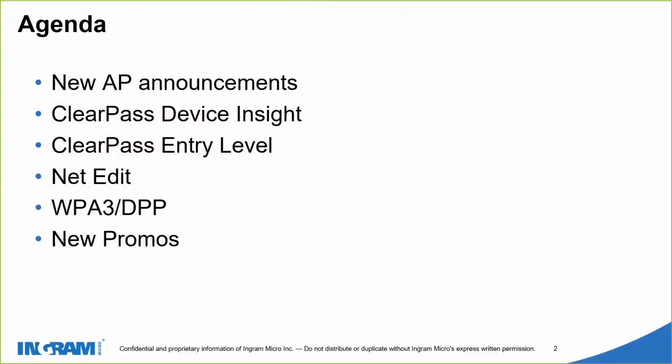If we take a look at the agenda, the first thing that we're going to talk about is some of the new access points that were announced here at the event. We'll move into ClearPass Device Insight, which is going to be a brand new product. Then we're going to go ahead and talk about ClearPass Entry Level, a new licensing scheme available for ClearPass. We'll move into NetEdit, which has already been announced, but there were some cool features around NetEdit that came out, so I want to talk about some of those.